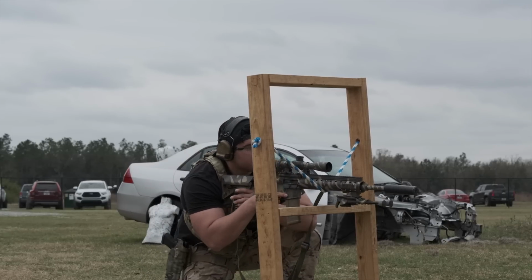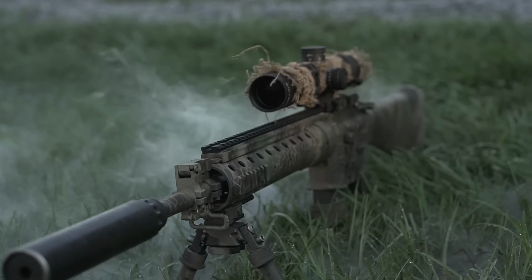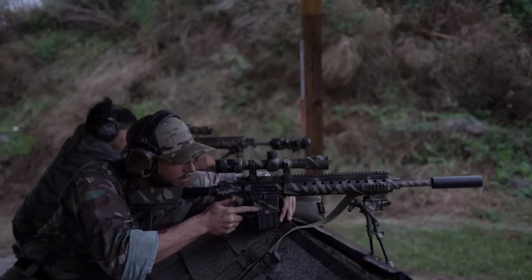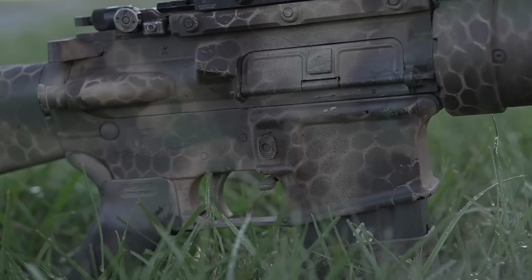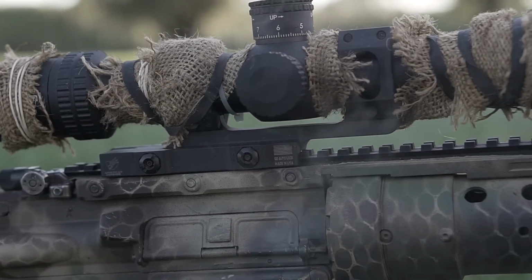3.4 to 3.9 as far as eye relief is what they say. Eye relief has been decent. I haven't had an issue with eye relief. No issue. We did have a couple of guys shoot it. A couple of guys have said that they kind of struggled with eye relief, but I think that was more that my rifle is set up for me. Yeah. And your rifle is set up for you.